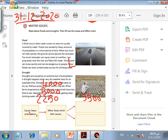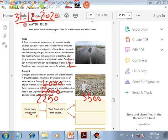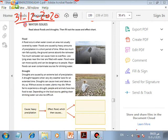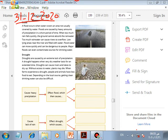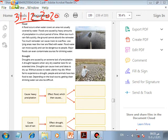Water issues. I will talk about flood and drought. Flood. A flood occurs when water covers an area not usually covered by water. Floods are caused by heavy amounts of precipitation, which means heavy rains in a short period of time, when too much rain falls quickly.